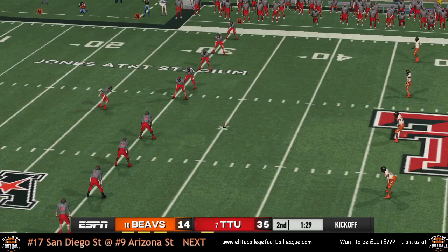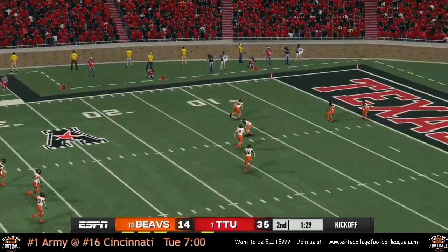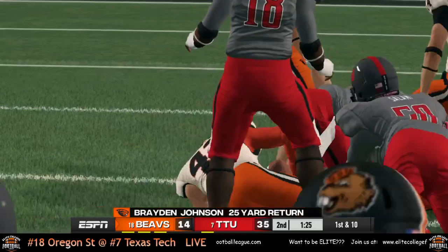The kicker looks like he's ready to kick this one off. Johnson's deep to return. He'll return it from the one. He's tackled at the 25-yard line.